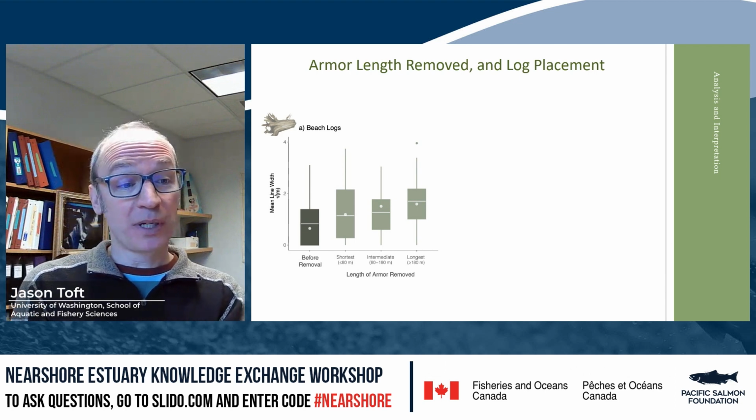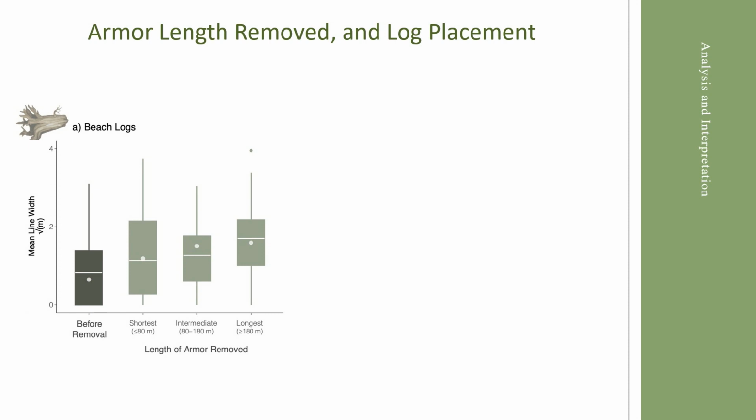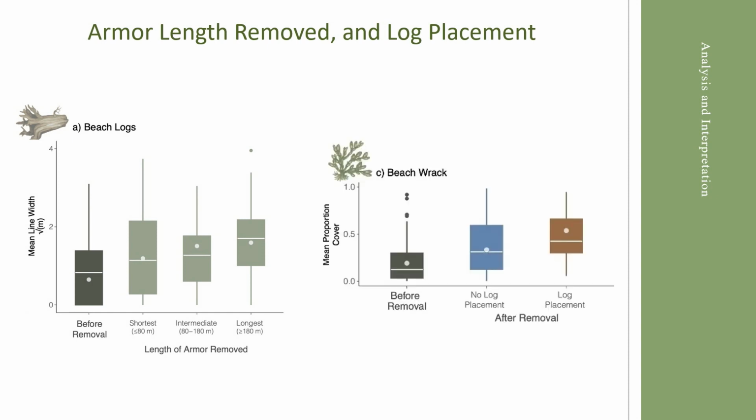And I'm showing you information where we found an interaction. So if you look at the number of beach logs, and in this case, it's actually looking at the mean line width. Before removal, you see a low value of mean line width, and then it shows increasing length of armor removed. And so shortest to intermediate to longest. And you can see in this case that when you had longer stretches of armor removed, you're seeing more beach logs.